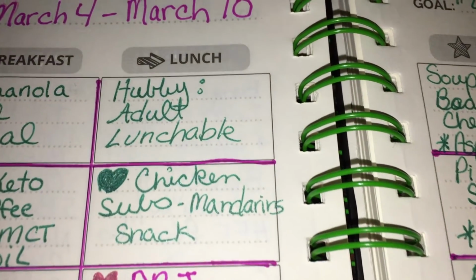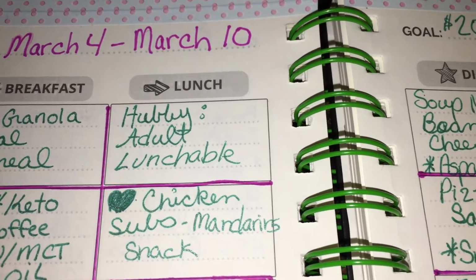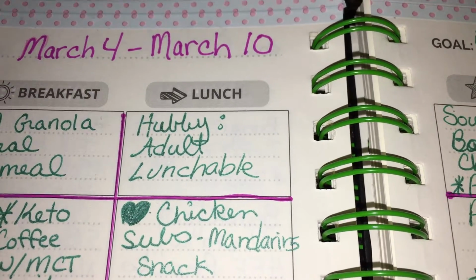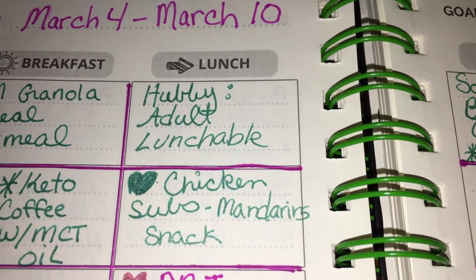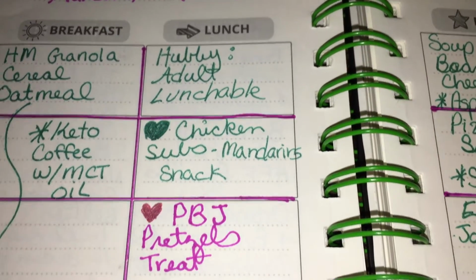For lunches, my hubby wanted some adult Lunchables. He didn't really want a typical sandwich, so I'm going to probably make him some chicken tenders and just some other little snacky things, whatever we've got around. We have a lot of snacks at the moment that I had stocked up on.